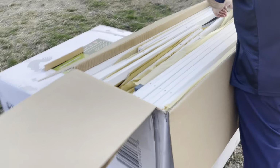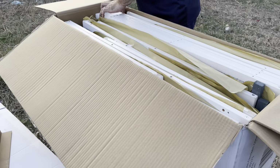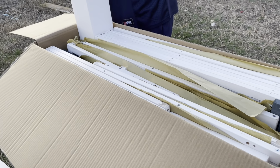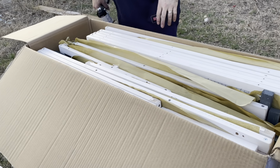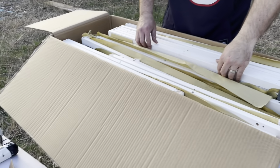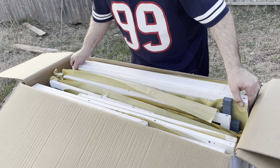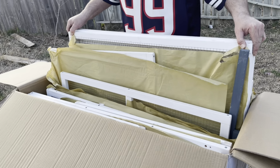We are unboxing this chicken coop. It's an extra large wooden chicken coop. So we got two boxes. Hopefully we are able to put them together before the daylight saving is gone.